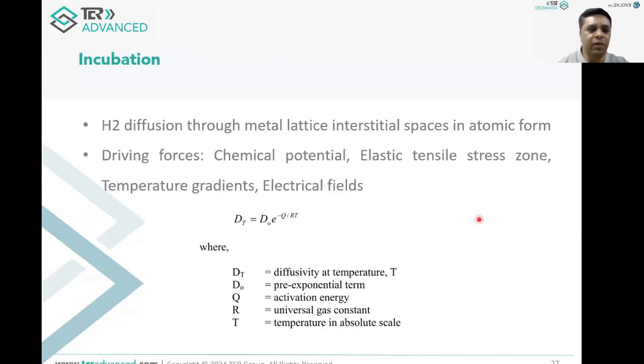Now, to understand what exactly the incubation period is: the incubation period is the hydrogen diffusion within the metal lattice, and it is governed by this equation. This is the diffusion rate, dt, which is given as D0 times the exponential of the negative energy required for breaking of this bond. So that is why it is negative. That is Q divided by R times T, where R is the universal gas constant, and T is the temperature of exposure. Now, what is D0?